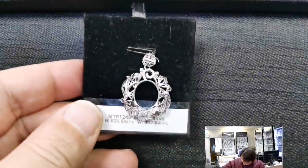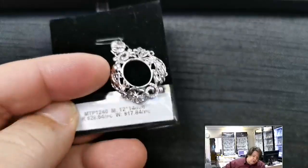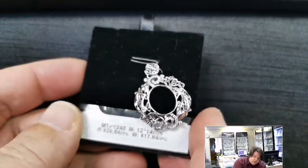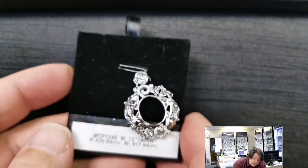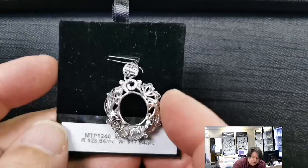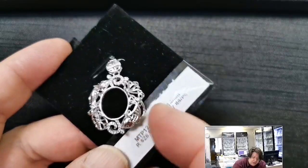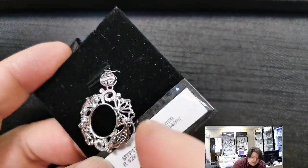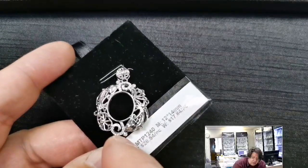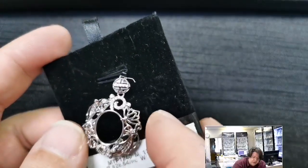Our next one is a glorious MTP 1240 for a 12x14mm oval cabochon or cut stone with a retail price of $28.54 and the wholesale price of $17.84. And look at this, it's just crazy. So many crazy designs that are mirrored on one side or the other, with these fishes here, a little spiral, little butterfly, flower. It's just so much stuff in here. It's so cool.